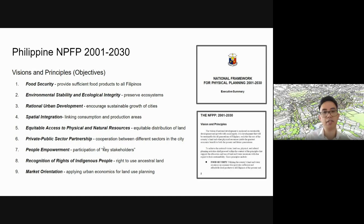And next is environmental stability, so preserving what existing ecosystems we have. Sometimes the influence of the wealthy developers, especially those who own the malls, overrides or usurps the importance of environmental stability, and the government is flip-flopping on that. Sometimes they preserve it, sometimes they don't. It really depends on how much money is being thrown around.